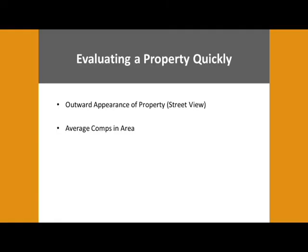The MLS: in my contract it says I can list the property or I can assign it, and sometimes you list it, and that's really the best way. That's one of the best ways to get the highest price.